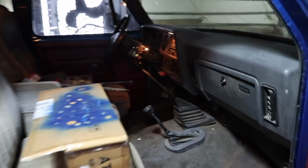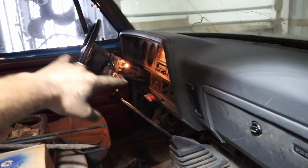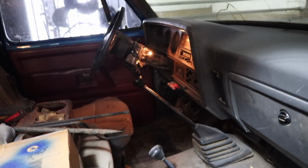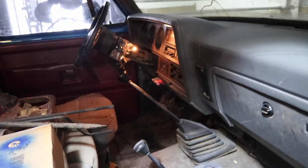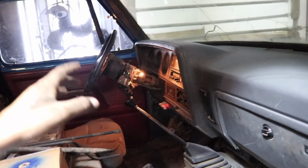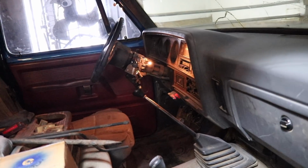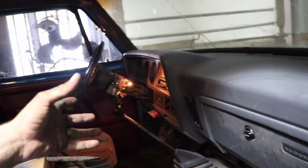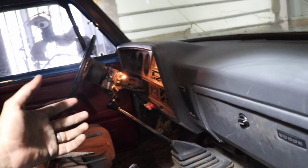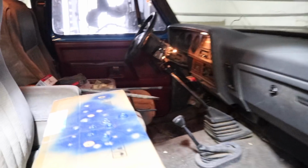And also, if anybody has a setup of plastics to go around the steering wheel column, let me know. I will gladly pay somebody to have that because I need it. It's got to be for the adjustable wheel setup on these trucks. I don't know if there's a difference between the fixed position ones and the adjustables, but if it does, this is an adjustable wheel, and if anybody has one of those, I would gladly buy it off you.